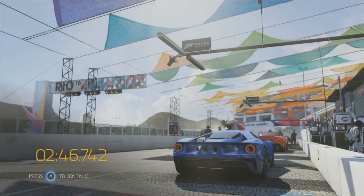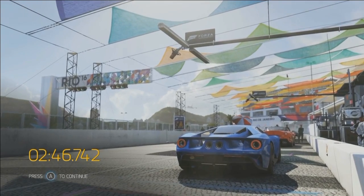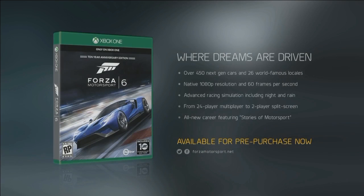Oh, that would be an expensive fix. That is a really fun track. Like you said, we had Forza Motorsport 1, but all redone for this laser scan.